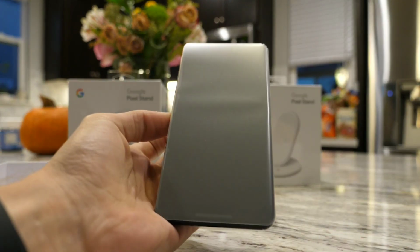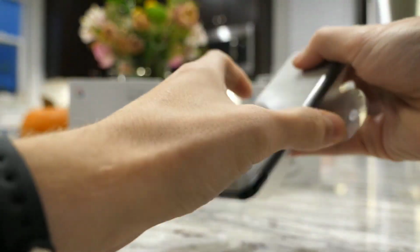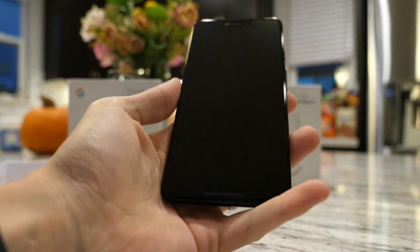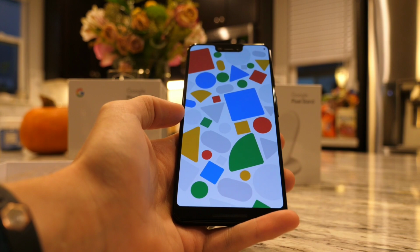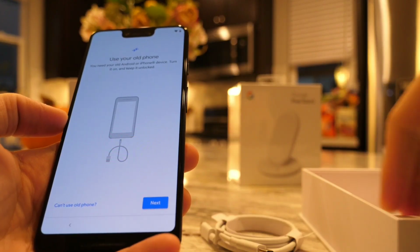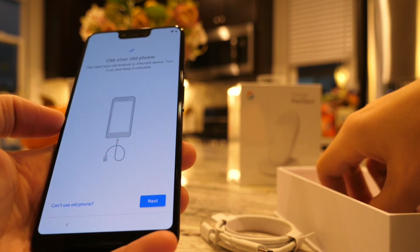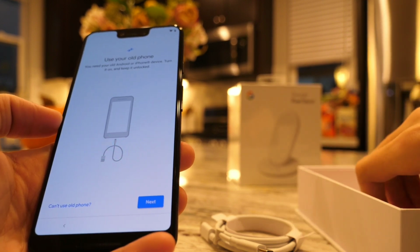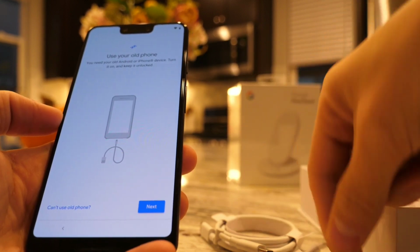And there it is. The Pixel 3XL. All its beautiful, glassy glory. This is probably the audio headphone adapter. Oh, that's cool, they include that. So I have both USB-C headphones and a USB-C to USB-C to mini jack adapter.